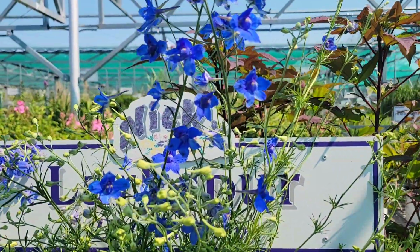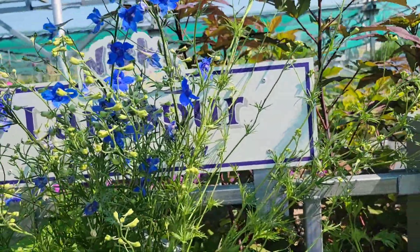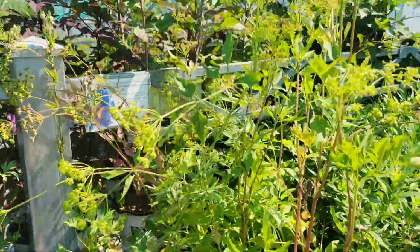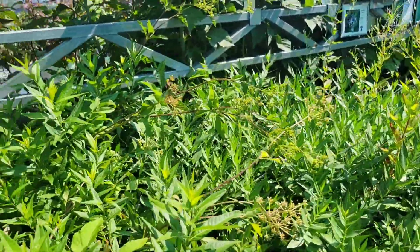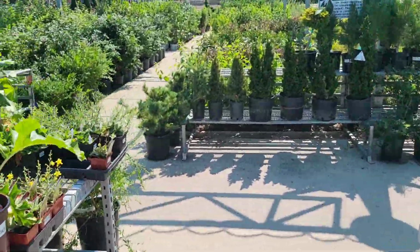This is larkspur. I actually have one of these. Mine has already bloomed, and I did not trim it back or deadhead it because I wanted to distribute seeds to try to get more. So mine does not look that pretty right at the moment, but it did.